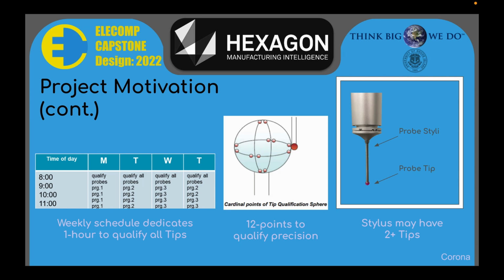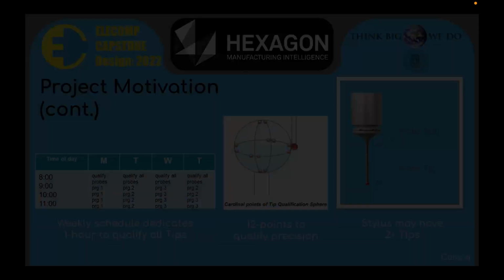So every morning, the manufacturing companies qualify all of the probes. This takes about 1 hour to complete for all tips. As shown to the right, the probe stylus may have more than 2 tips attached to it. Each probe tip has to minimally get 12 points to qualify the precision and ensure preciseness for all measured parts.